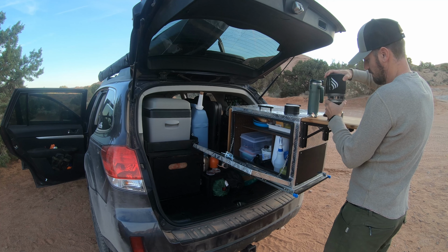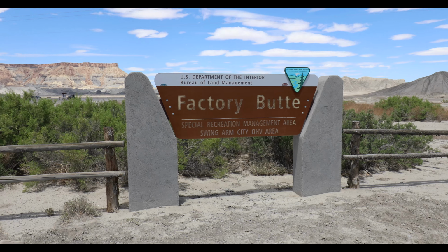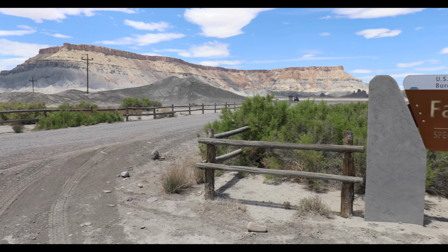The next morning, we went into Moab to pick up a new spare tire for the Outback, and then made our journey to Escalante with a stop at Factory Butte.